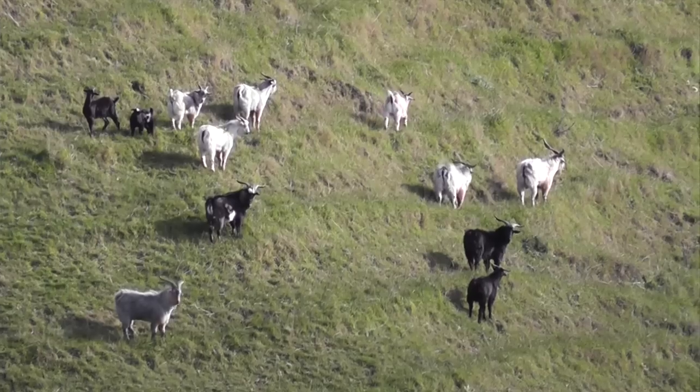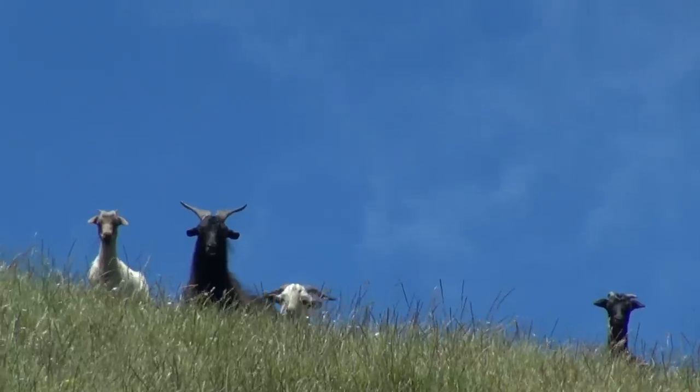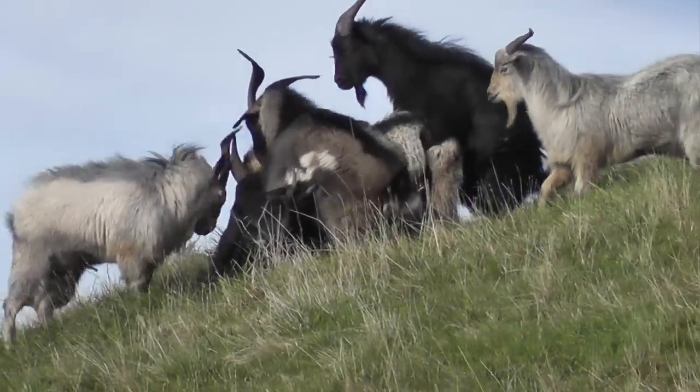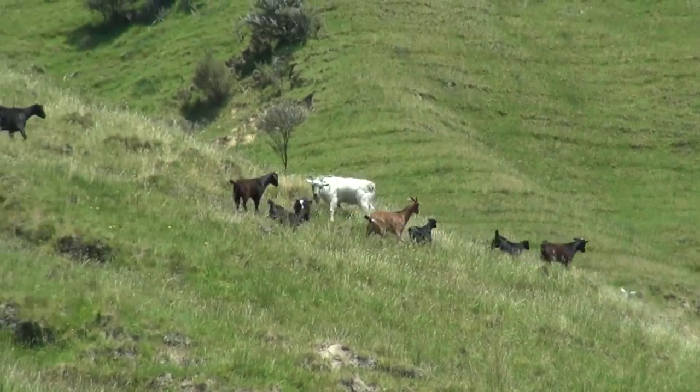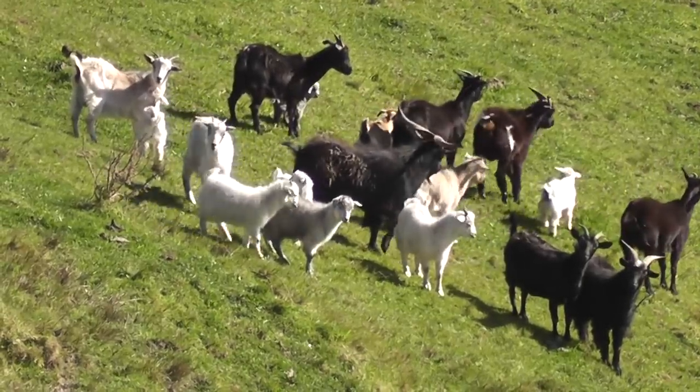Feral goats are widely distributed all over New Zealand, but on the east coast of the North Island where we're situated, the climate here tends to favour the thin-skinned animal that they are. Feral goats are promiscuous, prolific breeders. It is believed that their numbers can double triennially, even in areas of poor habitat.